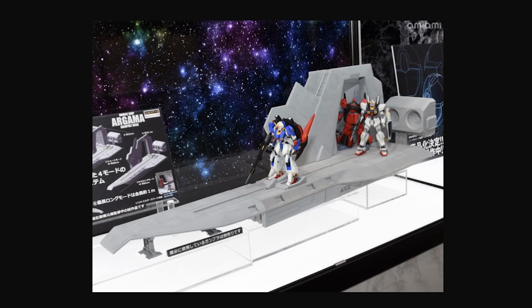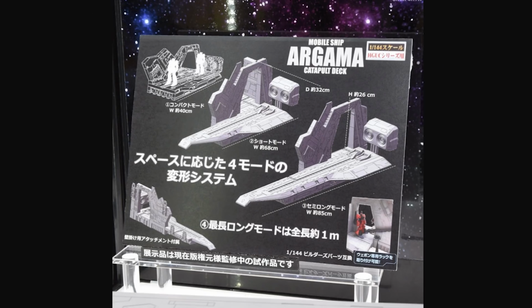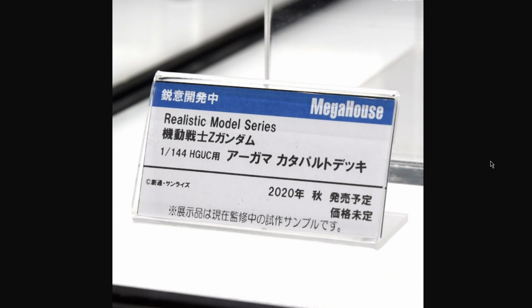You can see what I assume is the high grade Zeta Gundam, high grade Mark II, and the high grade Rick Diaz on there. And this will make an absolutely fantastic display piece if you got the space for it. And also if you have the money for it, because when it comes to Mega House's stuff that you can use with Gunpla, or stuff that is based in the Gundam universe, they tend to be on the pricey side. So honestly, this is something I'm super excited about, but I'm not excited about seeing that price tag. As for a release date, we do have that. That is autumn of this year, but we do not yet have how much it's going to set you back.